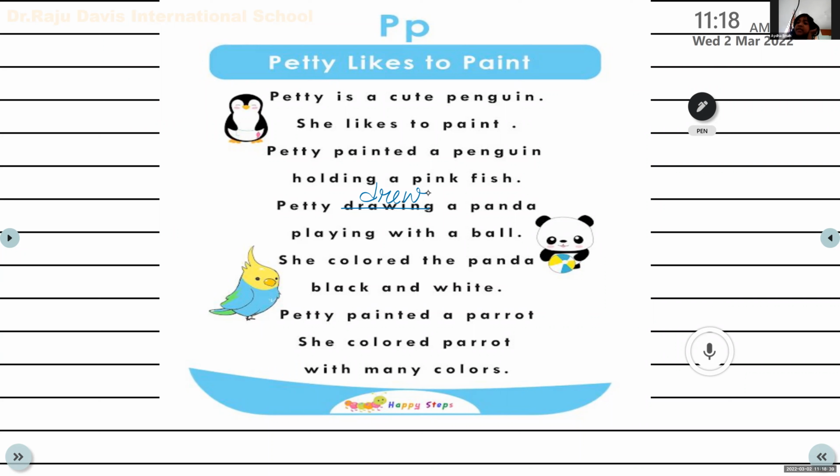Betty likes to paint. Betty is a cute penguin. She likes to paint. Betty painted a penguin holding a pink fish. Betty drew a panda playing with a red ball. She colored the panda black and white. Betty painted a parrot. She colored the parrot with many colors.